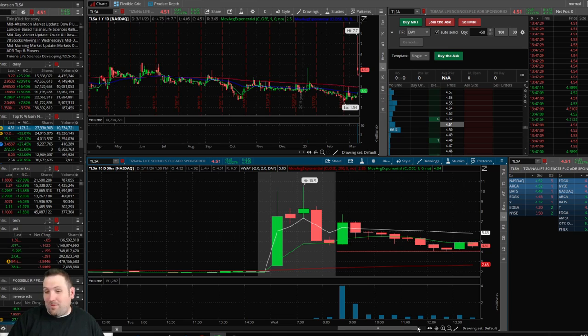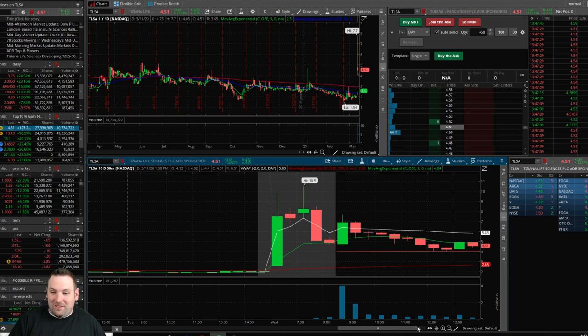Yeah, shorting on Robinhood and the system's down, that's a great example. Yeah, exactly. That's a great example of your broker going crazy. Yeah, that's exactly a great point. That nails it right on the head.